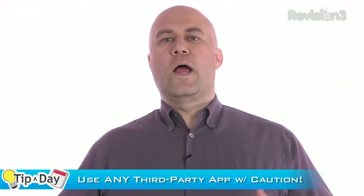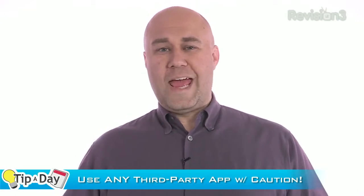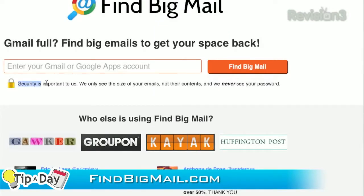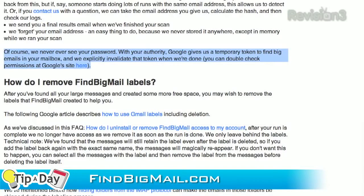Unfortunately, Gmail doesn't give us a way to filter email by size, but a new service appropriately titled Find Big Mail does. Now, I always recommend that when you're using any service that needs access to another service you use, do so with caution. But in their FAQs, they clearly state that they don't need your password and only see the size of the emails. Either way, use your best judgment, but for me, this has been a lifesaver.